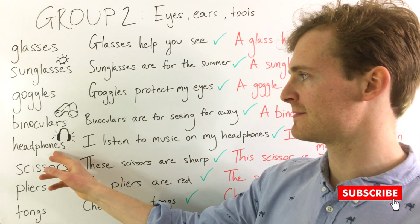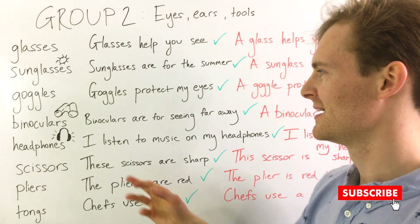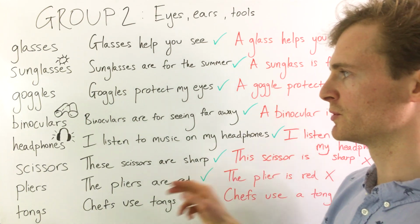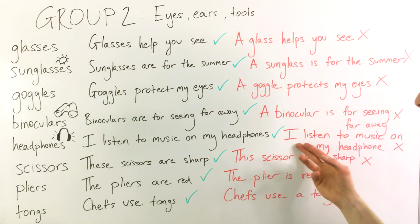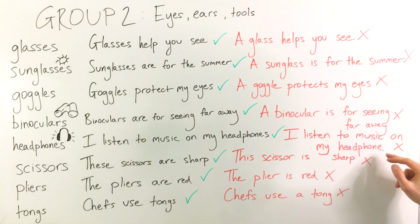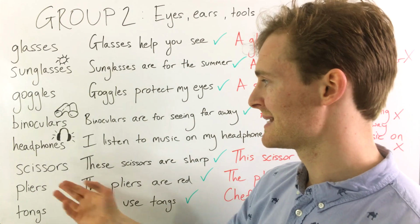And the same goes for headphones. That's my nice simple drawing of some headphones. I listen to music on my headphones, always in the plural. There's two parts to the headphones, so that's why it's plural. And the wrong example, I listen to music on my headphone. No, so it's always headphones. Same as with scissors.